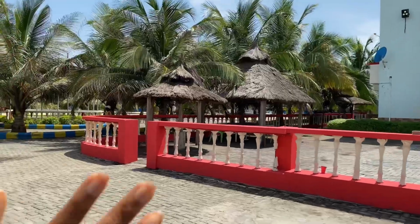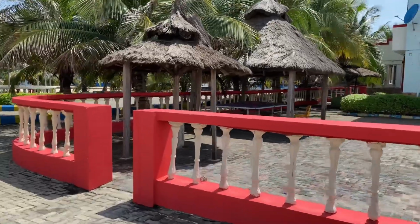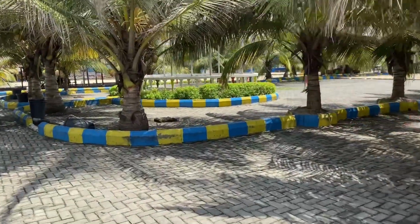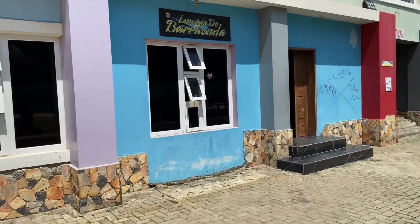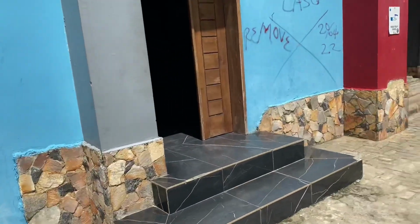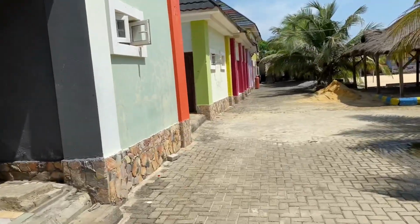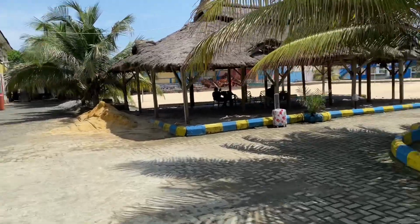They have these little, will I call them thatch houses or bamboo huts, where you can just sit down in the evening and soak up that beautiful sea breeze and just have fun. There are a lot of things going on here, to be honest. There is the Barracuda lounge. Look at that. You can come here and chill, have a drink or two with your friends. It's pretty dark. I've gone in, but it's dark. So there's a lot of things going on here. You can just sit down, have a nice time.